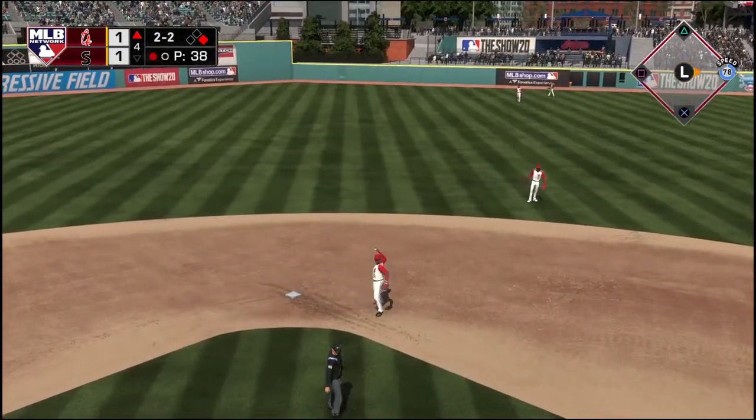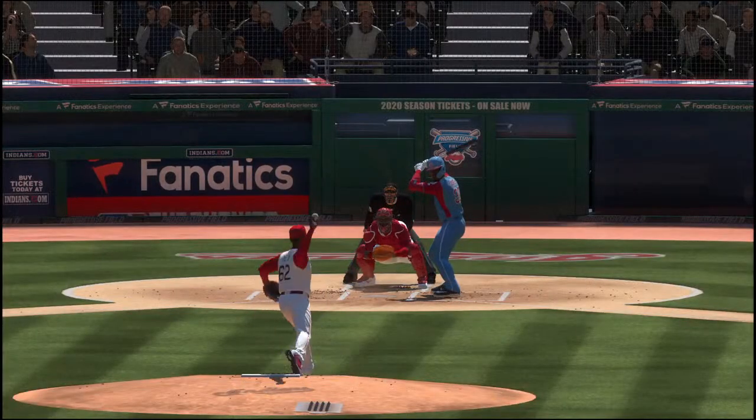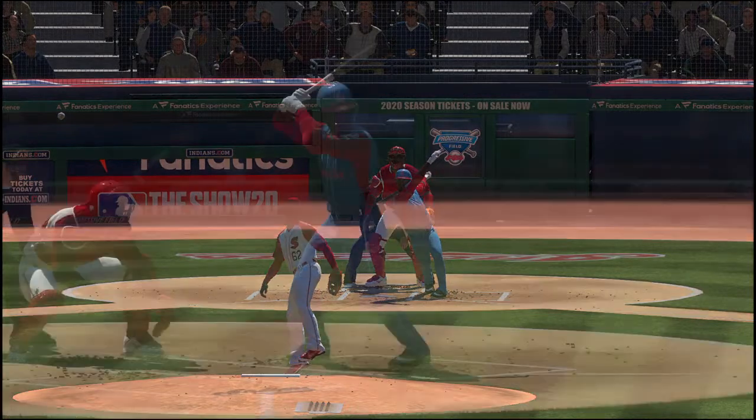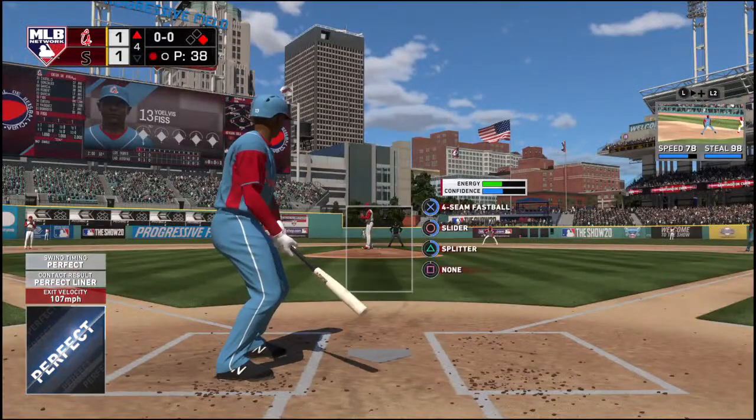And they're going to hold him to a single here as they do a nice job of getting it back in quickly. Hey, guys, I like the execution by the batter there. He got a hanger in the middle of the plate. He could have come unglued, but he didn't. He stayed focused and drove a line drive base hit.